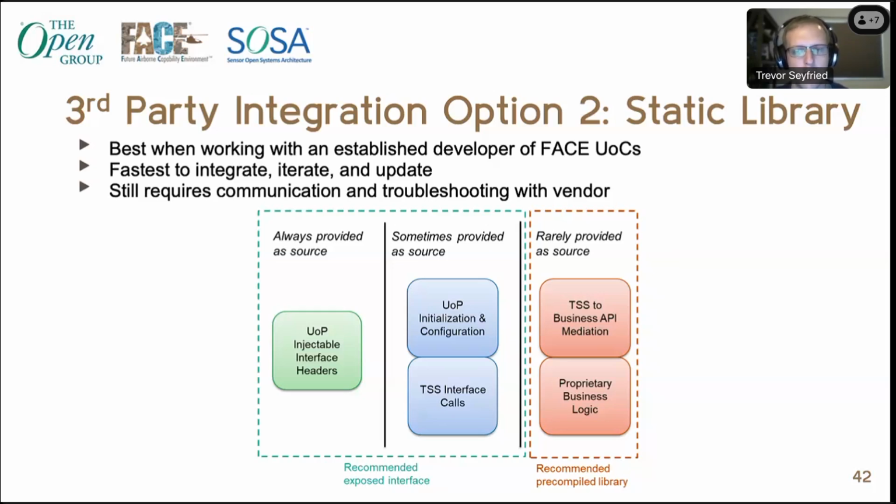whatever computing environment requirements that you give them, and they can even write the porting layer between the TSS types and their own business API. Then they just provide you the layers where you get to write your own initialization functions and your own injectable interfaces. They just give you the headers, and you actually implement the injection calls. That gives you a lot of flexibility if you need to inject more than one TSS base, for example, or if you have a very unique way of setting up your config objects. That way you get just enough flexibility to adapt it to your own potential computing environment, but the vendor gets to keep all of their intellectual property safe.